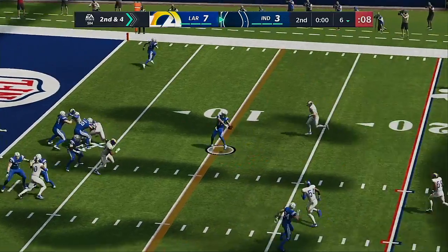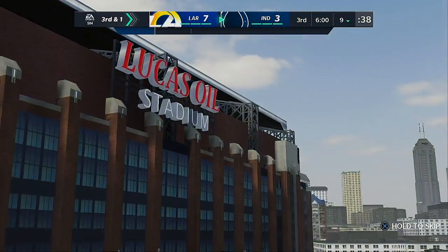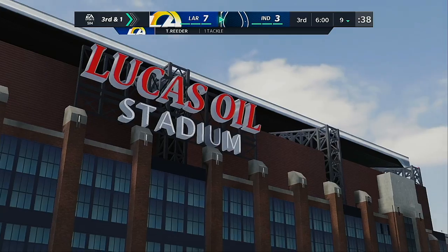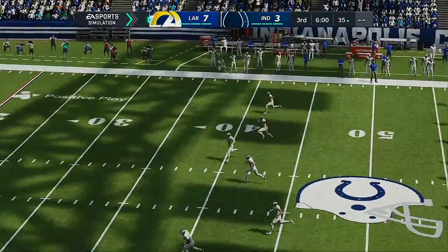Final play of the half, Rivers. He'll get this one to Pittman. And this won't be enough to pick up the first. A gain of 2, 3rd and 1. So we've reached intermission here in a low-scoring game. 7-3 is our score.